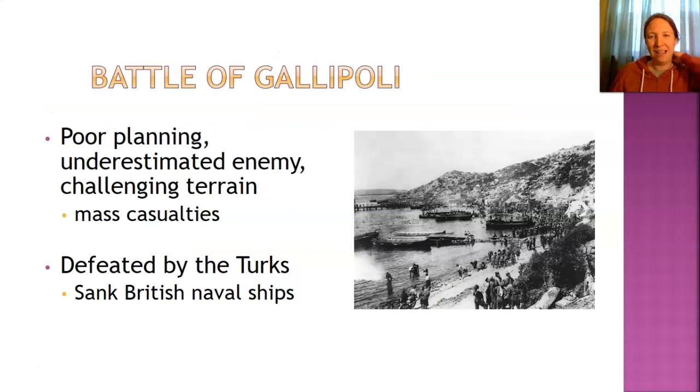But what happens is the Allies basically invade with a poor plan. They underestimated the Turkish forces, and they do not appreciate the difficulty of the terrain in this part of the world. And so the Allies suffer mass casualties. This is considered one of the worst amphibious disasters in Allied World War I history. So amphibious meaning going from water to land. And they lose 145,000 men. Eventually they are indeed defeated by the Turks because the Turks were able to sink many of the British naval ships.